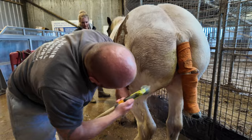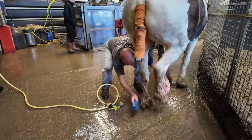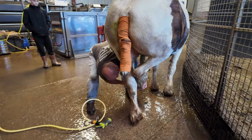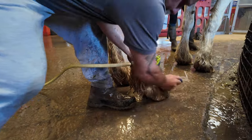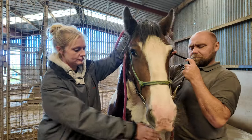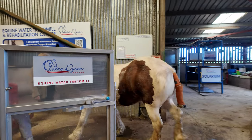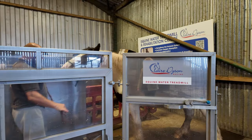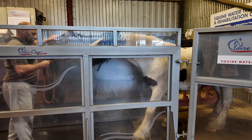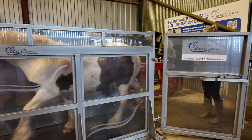I'm really surprised her tail went into that tiny little wrap. Come on. Oh, she's thinking, what on earth are you doing with me now? What is about to happen, hey? Oh, she's thinking, no. Go on. Oh, she's noticed it's a different floor. Come on, then. Good girl.